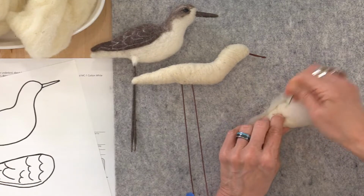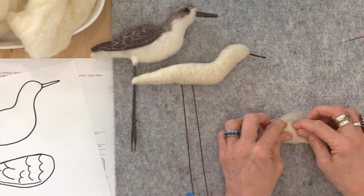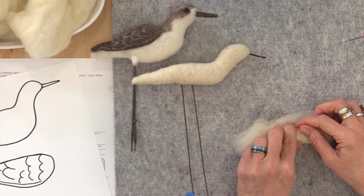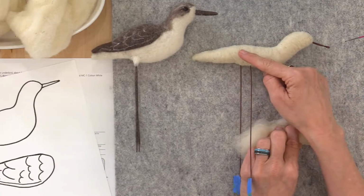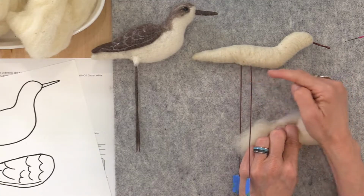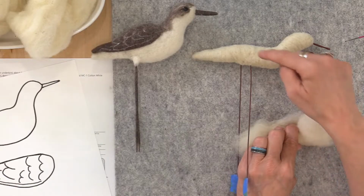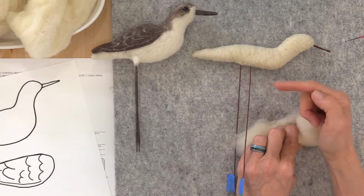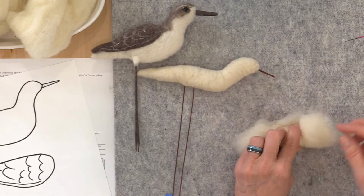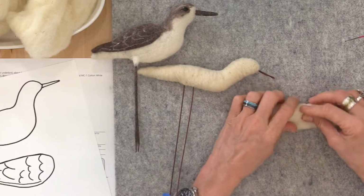So Audrey from the UK was asking, does the wire sit under the back as the spine, or does it run through the center? Right now it's in the center, but because we're going to add bulk underneath here, it will be a little more towards the spine. So at this moment, it's right in the middle. But as we add the bulk underneath here, it's going to be a little more towards the top of the bird, right? Because he'll have more underneath than he does on the top.